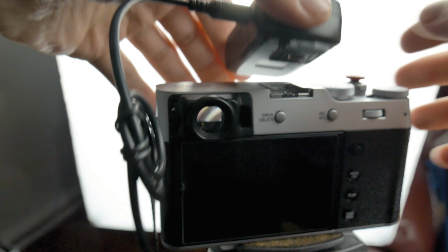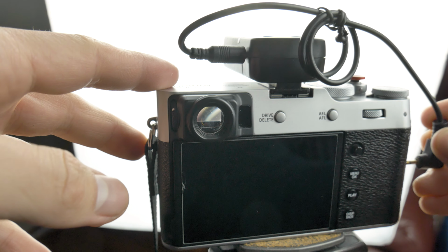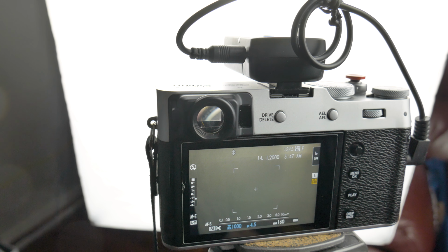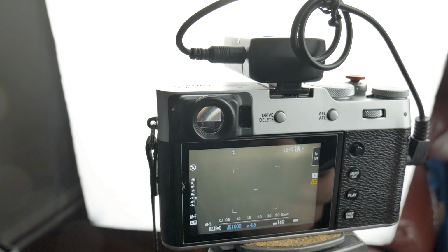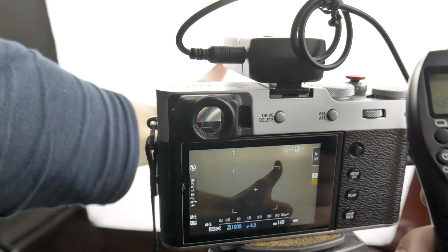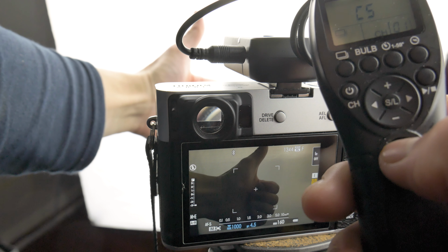So on the receiver, you can select the channel, and on the remote trigger, you can select the same channel. So imagine if you had multiple cameras, you had multiple receivers, each camera had a receiver set to the same channel as the remote trigger, you can fire off multiple cameras at once with just one remote trigger. So very, very handy. I don't have multiple cameras, but if one day I do, I know I can use this no problem.